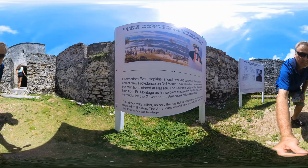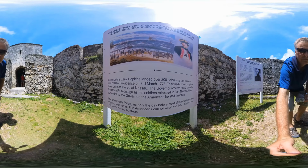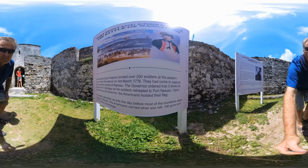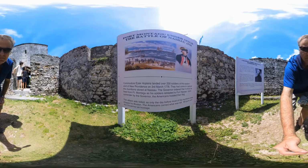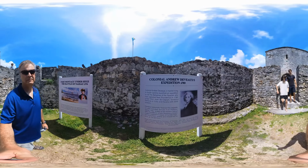The governor ordered that three shots be fired from Fort Montagu as his soldiers retreated to Fort Nassau. Upon surrender by the governor, the Americans hoisted their flag. The attack was foiled, as only the day before most of the munitions were shipped to Boston. The Americans carried what was left, 100 guns, and the governor as hostage.